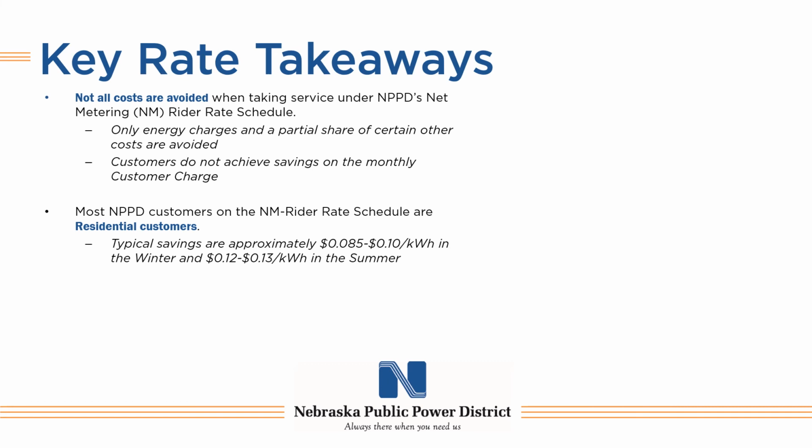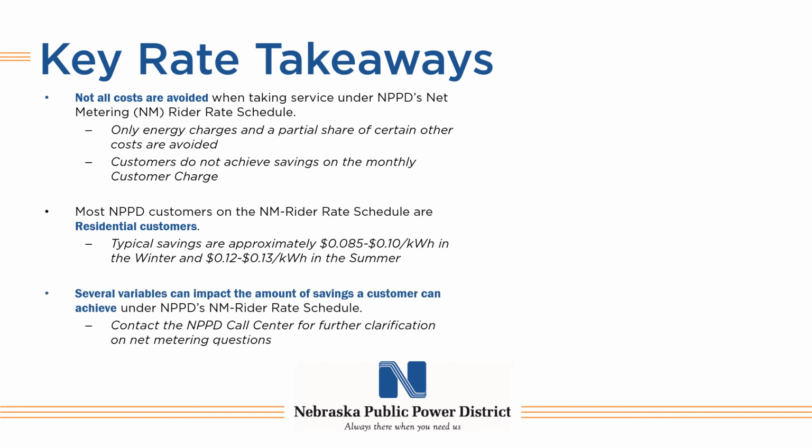Finally, several factors may impact the amount of savings for customer generation on NPPD's net metering rider. NPPD rates include several rate components, some of which you can save and others which you cannot save. A net metering bill can be somewhat complex. Therefore, we suggest contacting NPPD for further questions if you are considering installing generation under NPPD's net metering program.